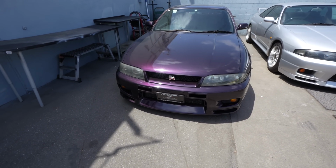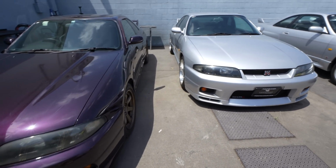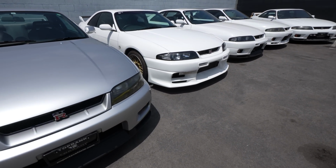But coming out back, just take a look at the inventory that they have for sale. So you got a midnight purple R33, a nice silver one. So you got quite a bit of R33s in stock to purchase.